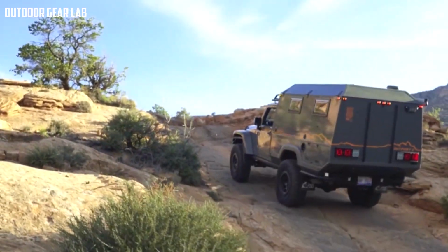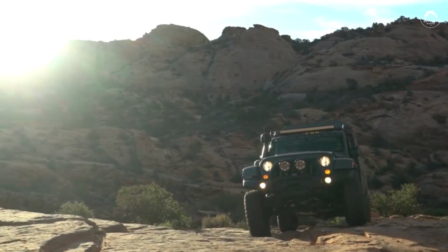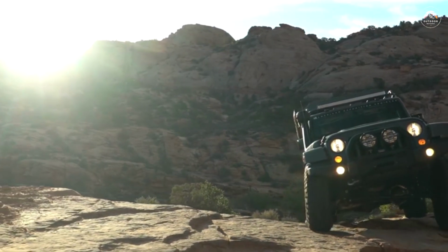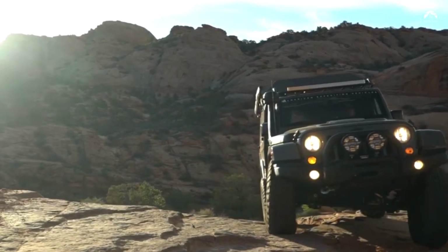Overall, the exterior of the AEV OUTPOST II expedition vehicle is designed to provide maximum performance and versatility for overland travel in remote and challenging environments.